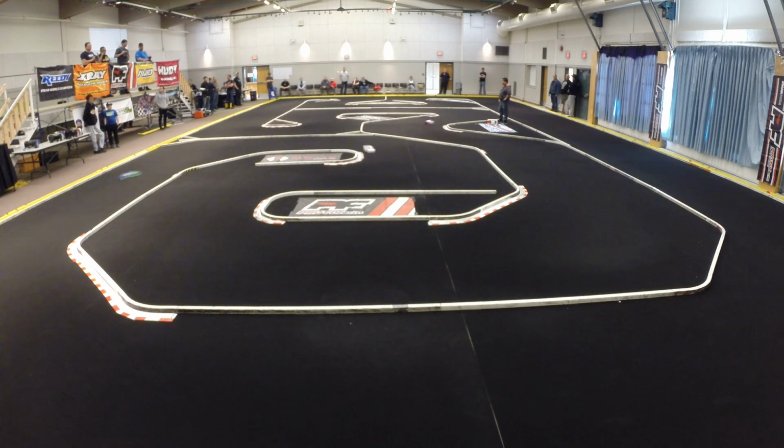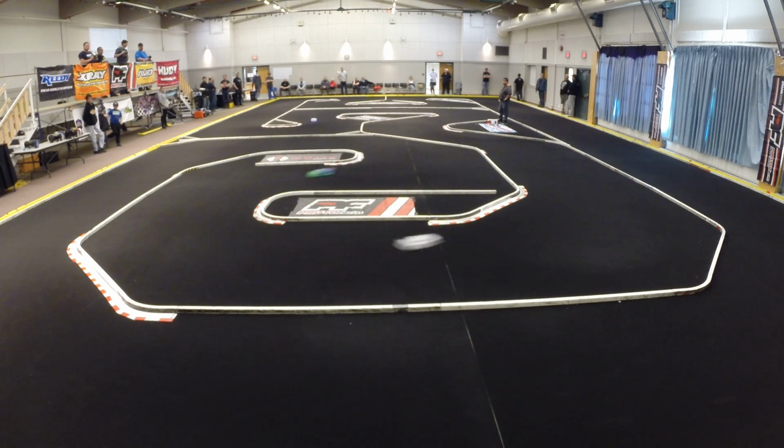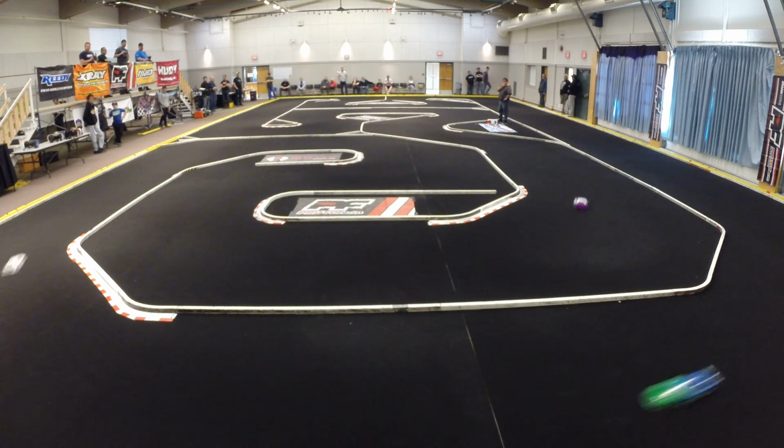Two minutes left. Less than 2 minutes left. Everyone's still spaced out pretty well by a lap out there. Running smooth, not too much noise out there. Once again, big thank you to the IROC team for putting this race together. Lots of hard work putting into a race weekend like this, so we appreciate it.